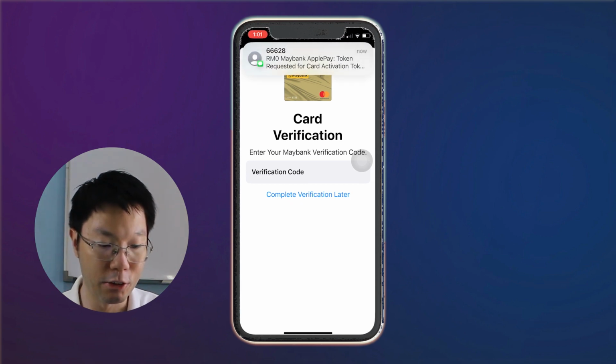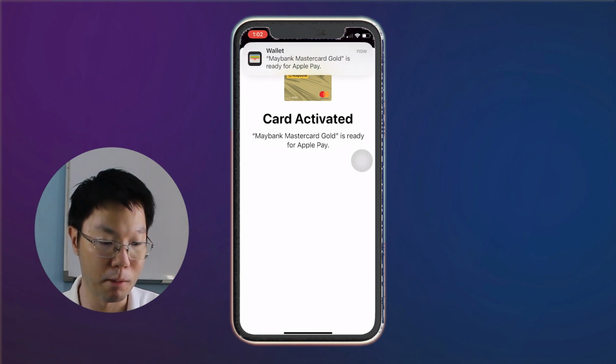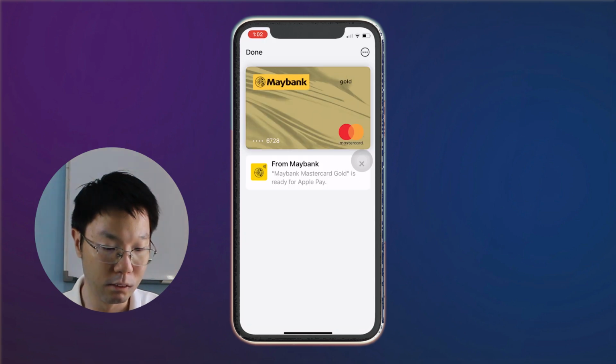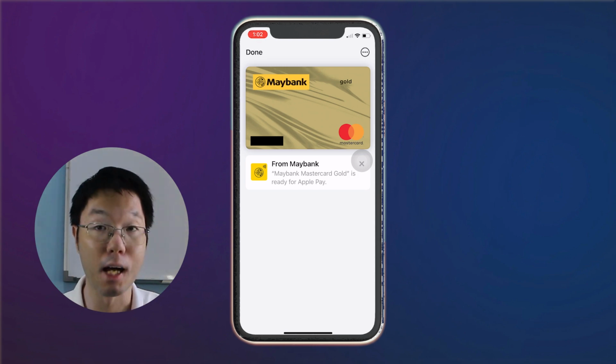Then key in the verification code and then tap next. Then you receive a notification from Maybank and also Apple Wallet that your Maybank credit card has been added to Apple Wallet. So you can set your credit card or your debit card as your default wallet in Apple Wallet. So in your Maybank credit card in Apple Wallet, you can see here the notification from Maybank that Maybank MasterCard Go is ready for Apple Wallet.